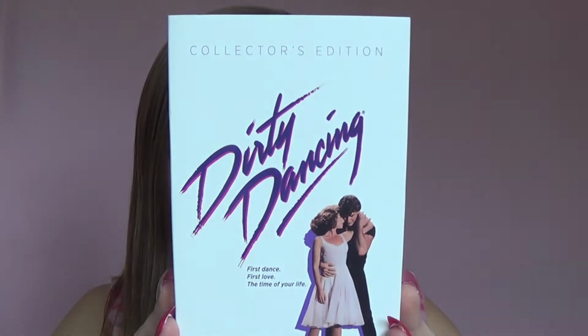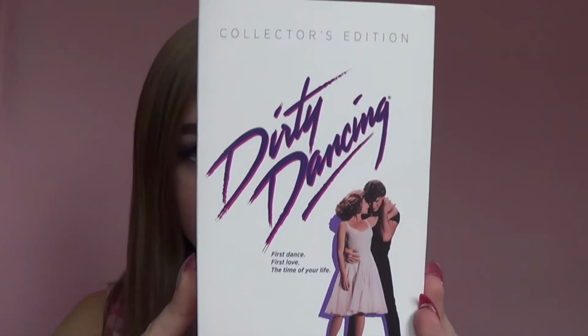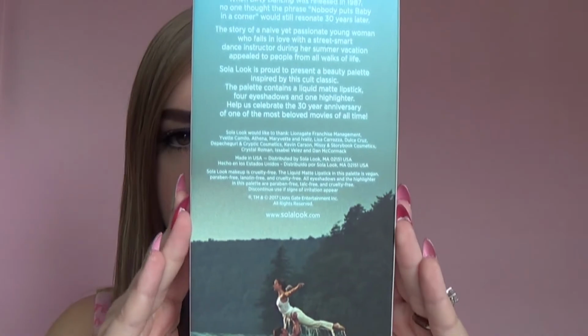All right, so here's just a little close up. As you can see, it looks just like the cover of the movie, which I thought was so cool. They kind of made it look like a VHS tape. And then here is what the back looks like, and there is a little blurb up here I can just read for you guys.